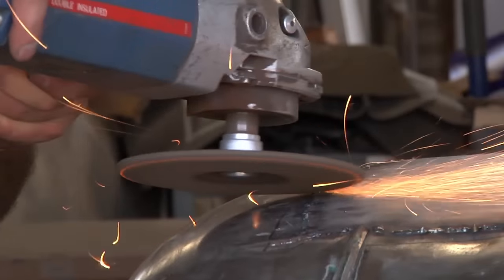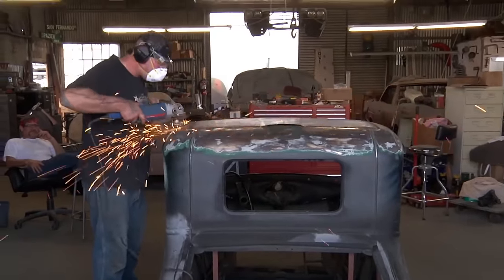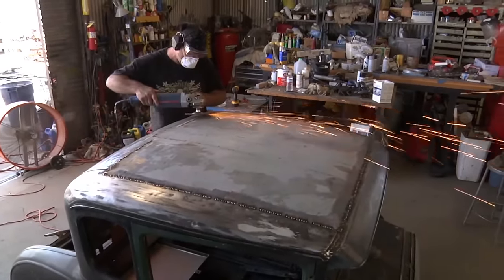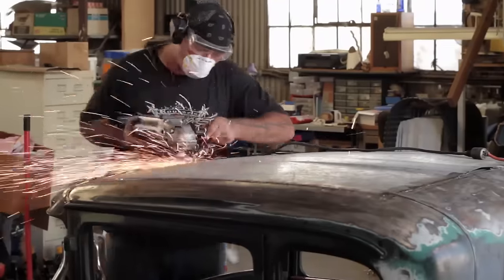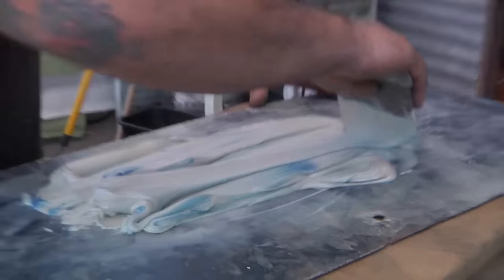Once the welding's all done, you just grind it out. It's the same deal that you don't wanna heat it up, because you can warp it when you're grinding it. So you gotta know where you're going. Just take your time and get it right. When I'm grinding it, I'm just making sure I don't heat it up. I try to keep the edge of the disc on the weld. Never hit the sheet metal. It's really just, you gotta pay attention.